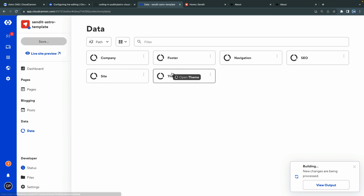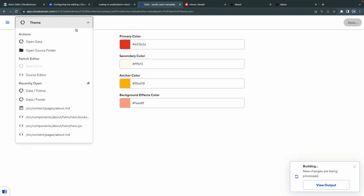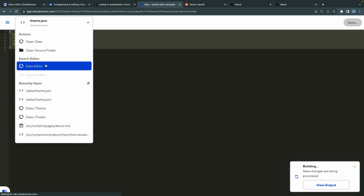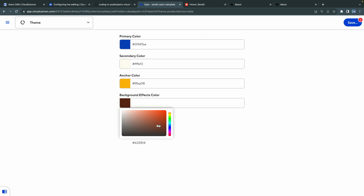Like for instance, we've got this theme right here. This is just giving me different colors to choose from. If I come over here to the source editor, you can see that it's literally just an object of colors. Well, what exactly is going on here? What I'm going to do is allow them to select different things, and I'm actually giving them a color selector just by naming it color. CloudCannon figures this out.